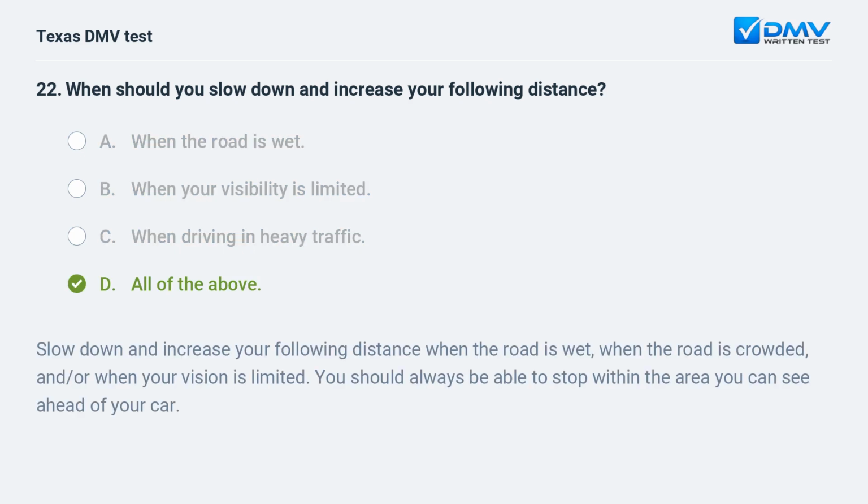D. All of the above. Slow down and increase your following distance when the road is wet, when the road is crowded, and/or when your vision is limited. You should always be able to stop within the area you can see ahead of your car.